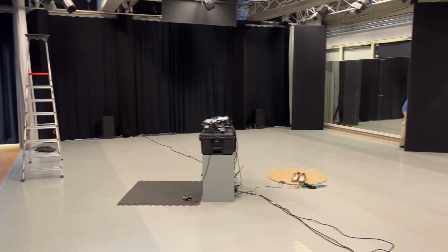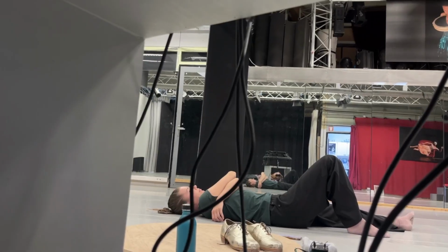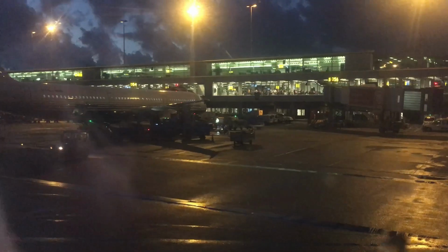Then we rigged up, did a sound check, they adjusted the lights, we rested on the floor. Then we played the gig, had a chat with the audience, rigged down, and went home. 35 hours, 2 gigs, tchoom!